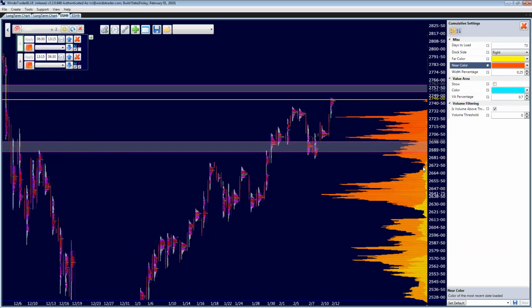These areas are basically magnets to draw the market to them. The valleys are the areas where the market is basically rejecting price action. And in this case, you can see this came down to here for this valley and here, roughly.